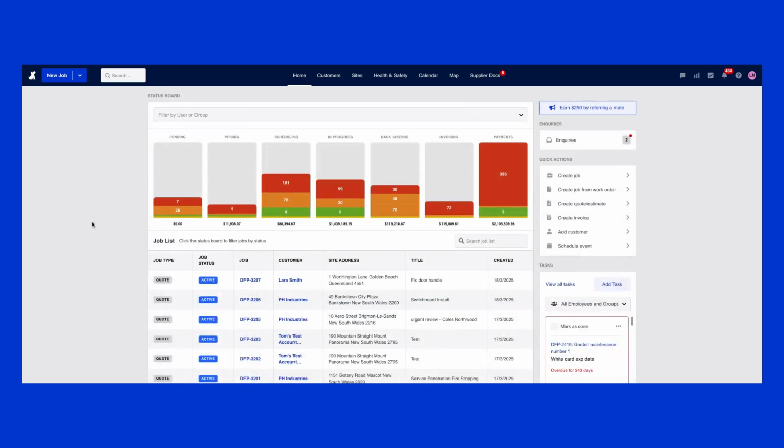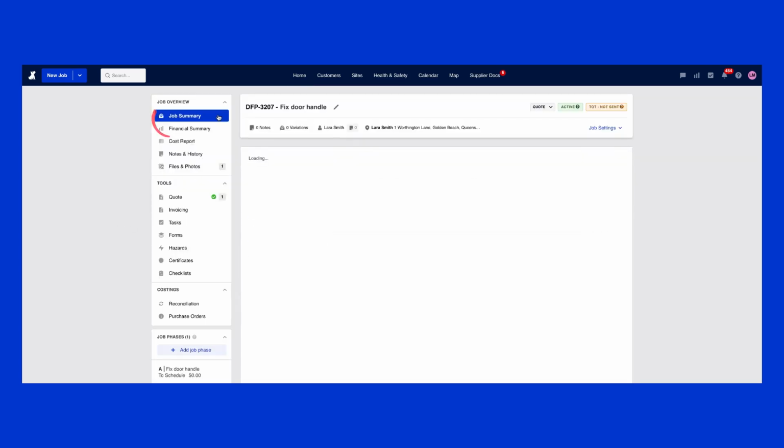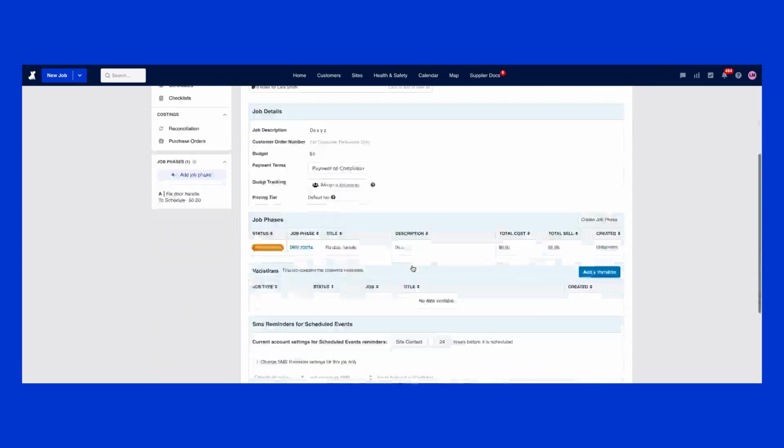Another handy tip: you can adjust reminder settings for individual customers if you need to. Simply open the job card, click Job Summary, and scroll down to edit the SMS reminder settings.